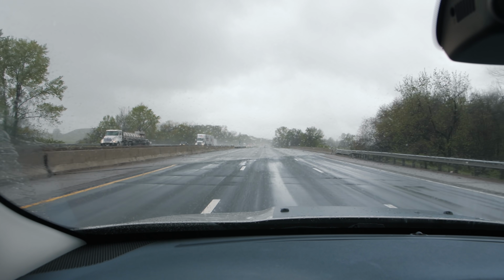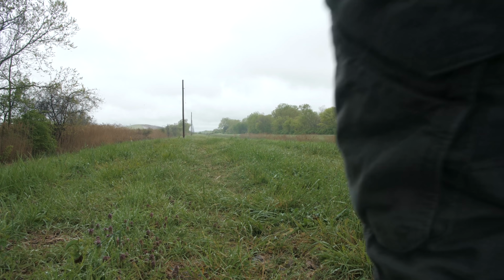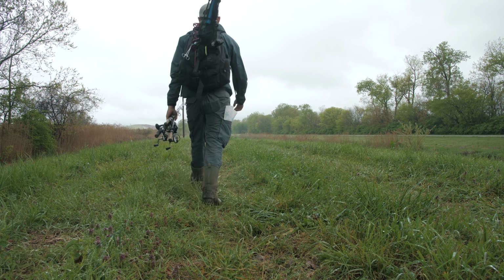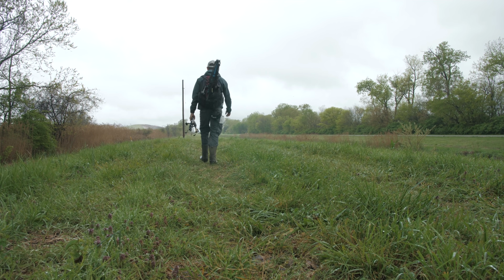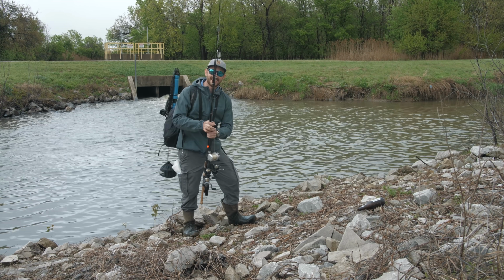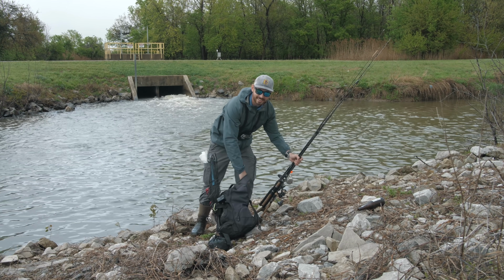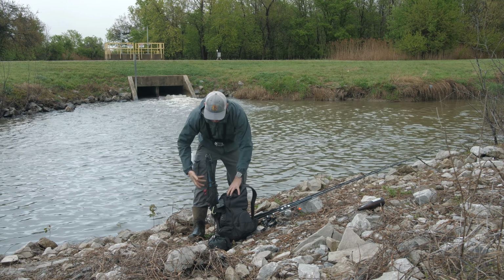I've got something fun planned for today's episode, but first I'm gonna head out to one of my favorite spillways, and once I get out there, I'll tell you guys exactly what's going on. I've got two goals for today. Goal number one, I would like to catch a big fish out of this spillway. Goal number two, I would like to do a catch and cook on the banks of this spillway. I've never done anything like this, and I'm excited.